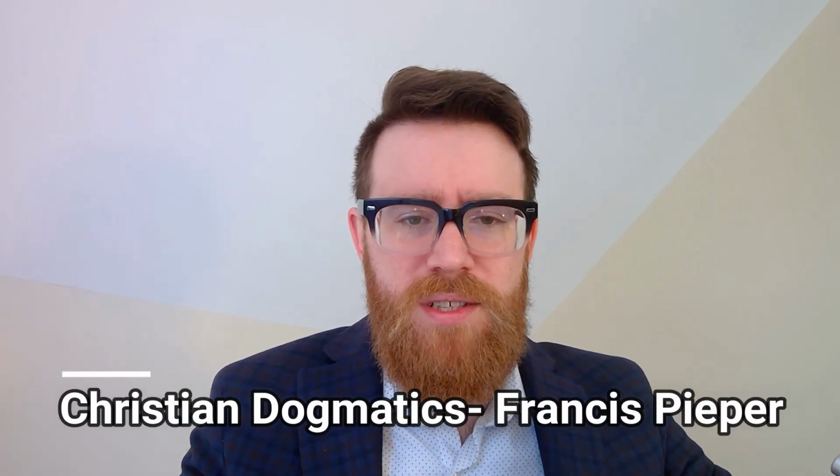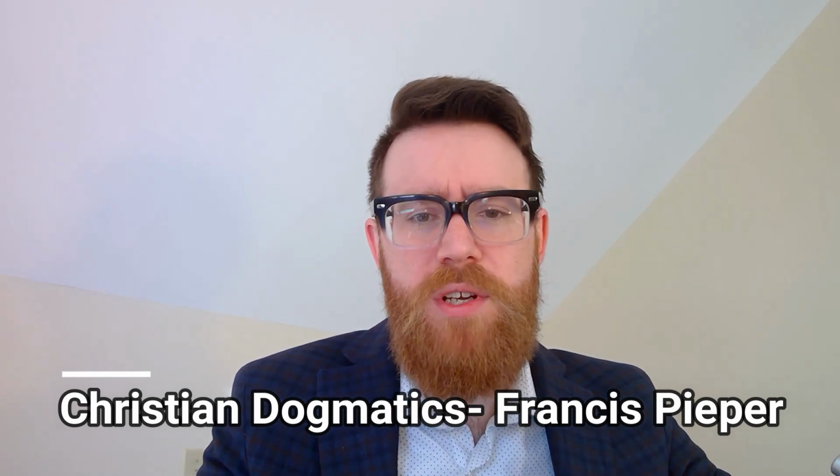So beyond that, there are many multi-volume series as well, and the one that's used most often more than anything else, especially by those within the Missouri Synod, is Christian Dogmatics by Francis Pieper. This is 3 volumes, and then there's a giant index at the end. This is still the standard text. It's 100 years old at this point, but it is the standard text of systematic theology, of dogmatic theology, within the more confessional conservative Lutheran tradition, at least in the United States of America.